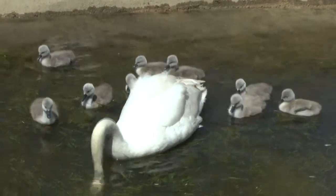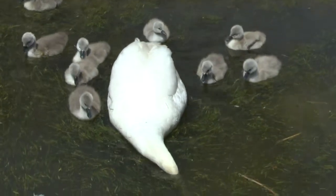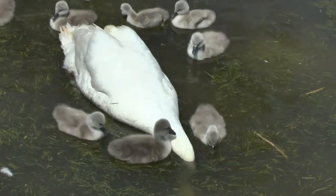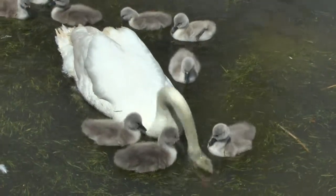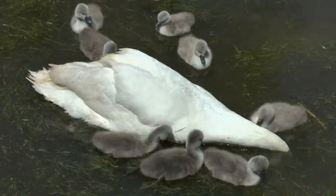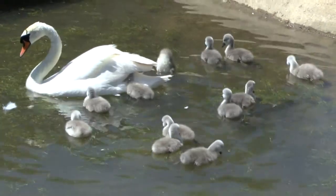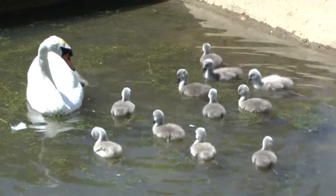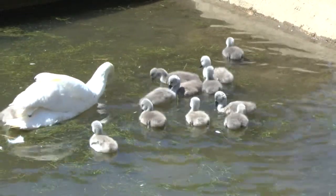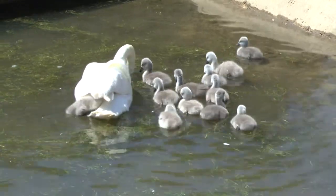Now this mother seems to have an unusually large brood around her, and a notice tells us that some of them are adopted. This can happen for a variety of reasons, if young cygnets get lost and separated from their parents, or if they are even abandoned by them. There is also a practice known as egg dumping, where a female swan lays 1 or more eggs in another swan's nest, to avoid herself becoming responsible for too large a brood.